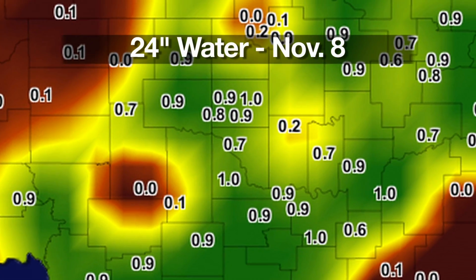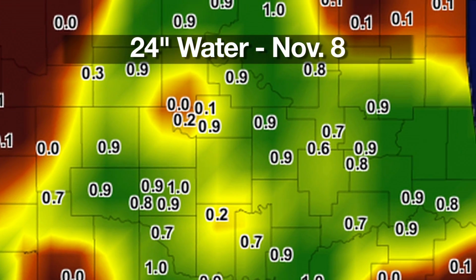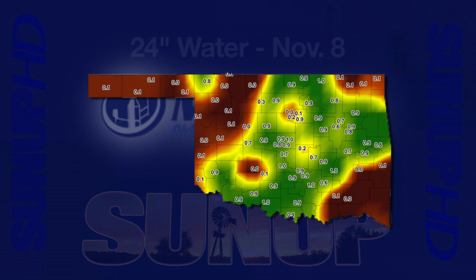Dropping down to the 24-inch soil levels across the state, we can see a lot more green in this map than what we've seen in the past weeks. And again, nice soil moisture getting down to those deeper levels. That's a really positive turn as we go into the winter.